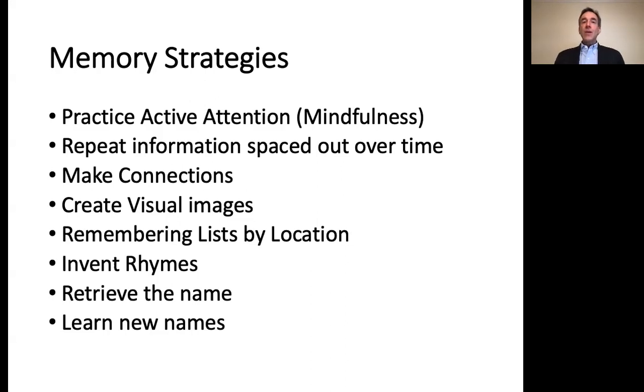You can even combine this with putting the images of the items that you're trying to remember in different locations in your house, in your mind. And then when you want to recall the items in the house, you just simply walk through the house and you can retrieve the information. You can create a catchy rhyme and remember information for a very long time.